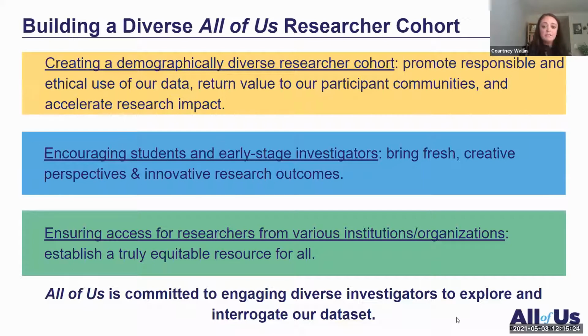We're also mindful of different career levels and encouraging students and early career investigators in particular to bring their fresh, creative perspectives to our platform and propel innovative research outcomes. And of course, we want to ensure access for researchers from all institution and organization types so that we really are establishing a truly equitable resource for all.